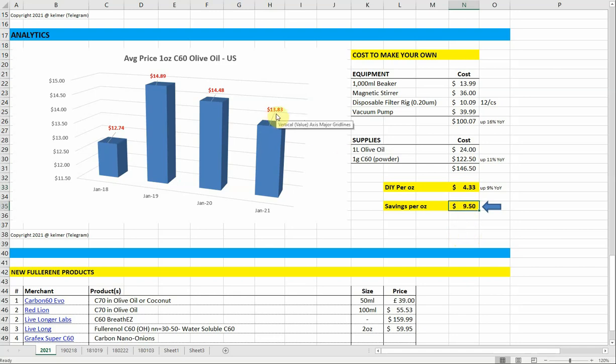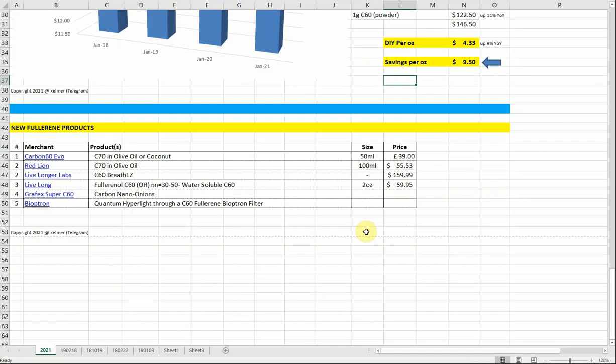If the average price for retail to buy it online is $13.83 an ounce, and you can make it for $4.33 an ounce, you can save $9.50 per ounce making it yourself, and it only takes these 4 things and a few weeks. You need to start making it yourself. All right, that's my Dave Ramsey speech. Hey, it's beans and rice, save some money. So anyway, that's that.